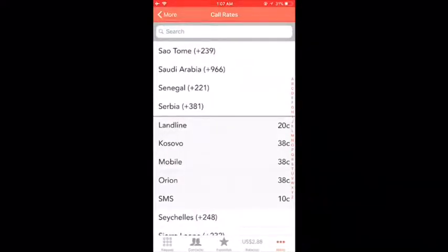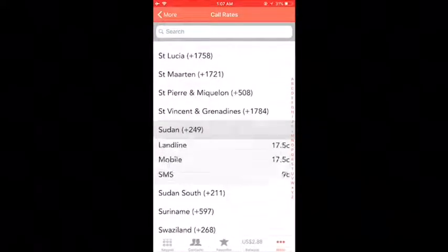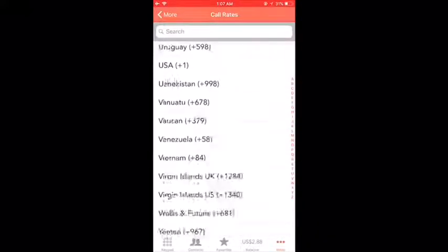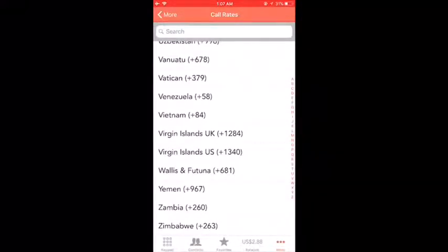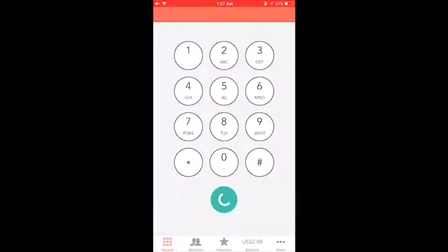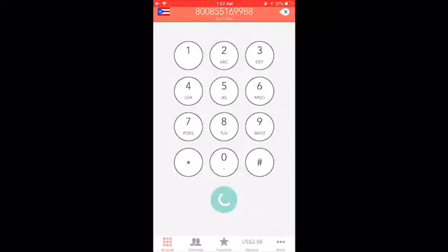So if you want to call Serbia, it's there. South Africa, it's there. Sudan, it's there. Togo, UK, Bermuda, Virgin Islands, the United States. All the prices are there. So it's really awesome. And then you just simply use it like a regular phone, you know. And then you press the C to call.